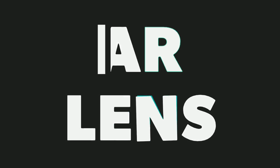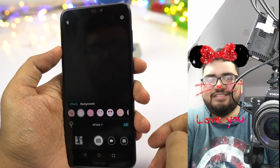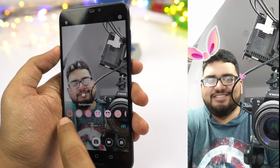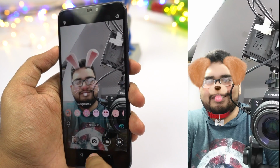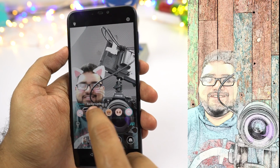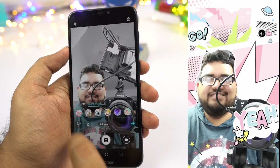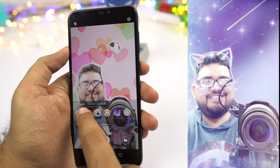Next we have AR lens. Under this category we have 4 different features, but I'm just gonna talk about 2 features right now. The first one is effects. Using this particular feature you can add different stickers to your face and simply spice up your selfie game. Next we have backgrounds, where you can change the background of a subject to something animated. Both features give you different results and right now, effects work better.